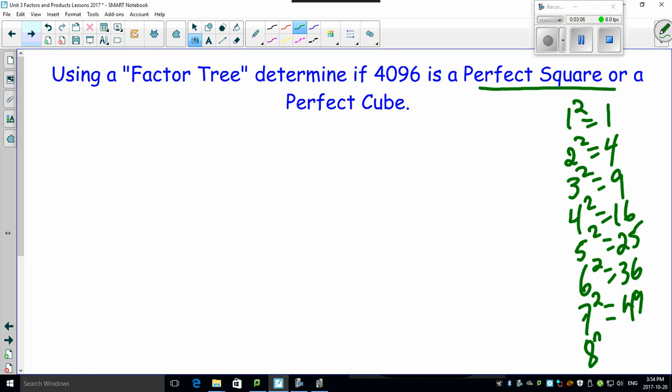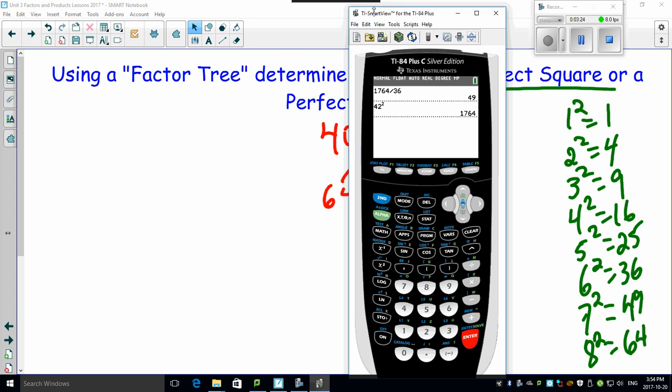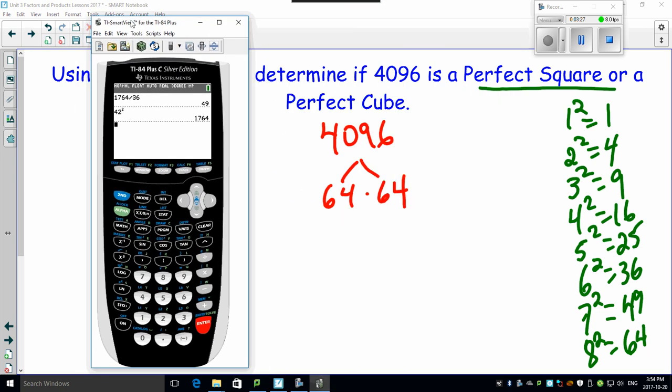8 squared, and I know I'm going to go up to this. I'm going to go up to 64, but I want to show you something really cool. I'm going to tell you right now, 4096 is 64 times 64. Watch this, and I'll prove it to you. Go to your calculator. How do I know that? Because I'm going to take 4096 and divide it by 64. I kind of know where this question is going to go because I designed this question to be that way. So it's going to be 64 by 64.